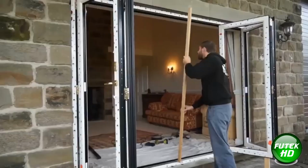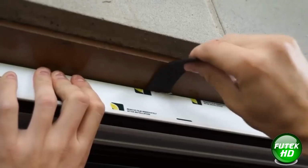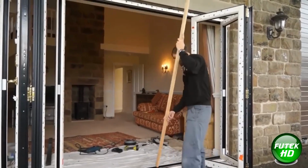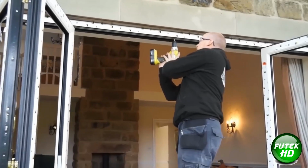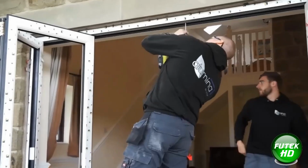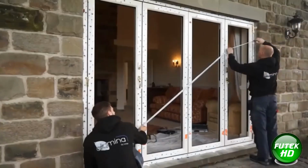Using a timber lath to ensure parallel installation, fix the head into place, completing the outer frame. The head, aligned with the sill, contributes to the structural integrity. Verify its parallel placement for a cohesive installation. This fixation ensures that the bifold door functions seamlessly, with equal consideration given to both the top and bottom components of the frame.